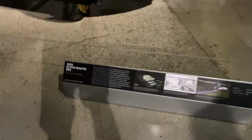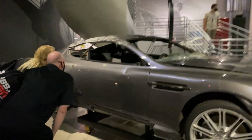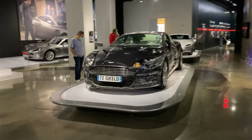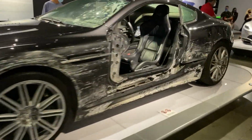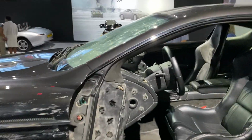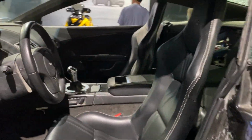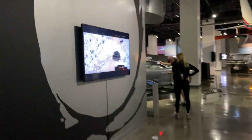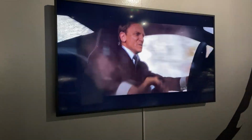C2006 Aston Martin. Oh yeah, this was used in Casino Royale, my bad. This one's Casino Royale and that one is Quantum of Solace. The messed up wheel. See, this one got all shot up. Wow. That's the scene from the movie in Quantum. It's getting shot at, then it flies over the hill.